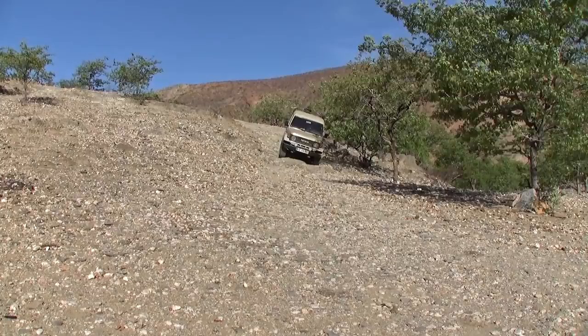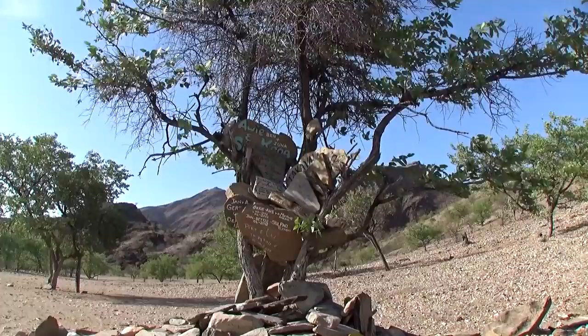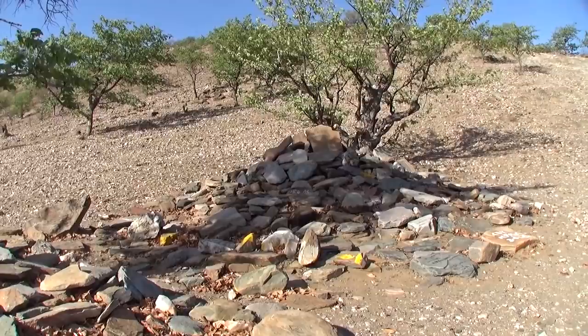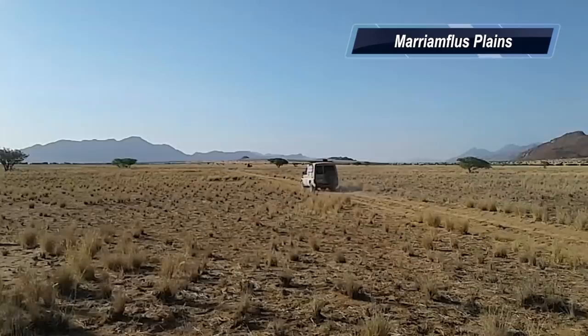Finally at the bottom of the pass, a spot commemorating many fellow hardcore four-wheel drive aficionados. After a brief stop at the foot of the pass to look at the memorabilia, we set off across the Marianfluss Plains.